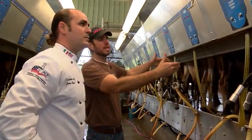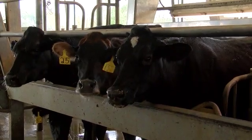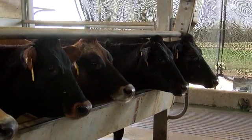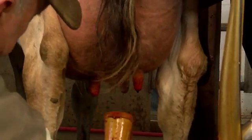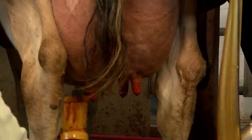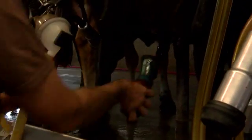So like we saw on the outside, we have the 12 cows lined up, and this is what you see in the parlor. As you see the back end of the cows, we can see their udders. The cows will come in, they'll file in and line up, and the first thing that we do is we will dip their teats with an iodine-based solution. What that does is kill any of the bacteria that might be on there. That'll stay on there for about 30 seconds to a minute.